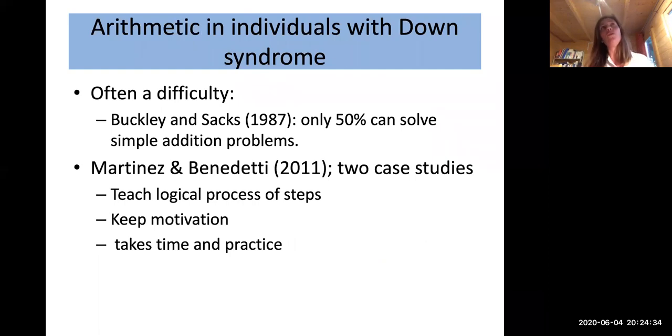So far we've been talking about your early number foundation skills, such as number sense and knowing the counting names. What about more advanced arithmetic in individuals with Down syndrome? I'm referring back to a study from a while ago by Sue Buckley and colleagues in 1987, because they had a really good number of people with Down syndrome involved in their study. So they had 90 children, I believe, between the age of 5 and 17. And what they found was that only 50% of those participants were able to solve simple addition problems.